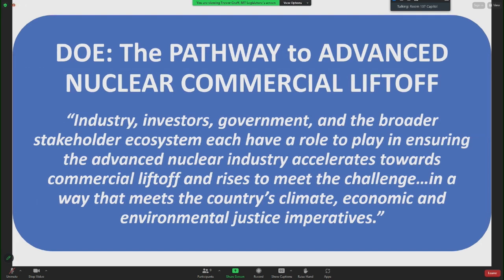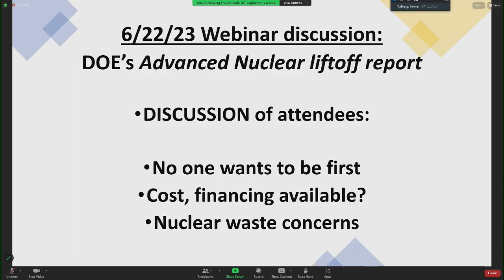This is a quote too. Industry, investors, government, and the broader stakeholder ecosystem each have a role to play in ensuring the advanced nuclear industry accelerates towards commercial liftoff and rises to meet the challenge in a way that meets the country's climate, economic, and environmental justice imperatives. Next slide.